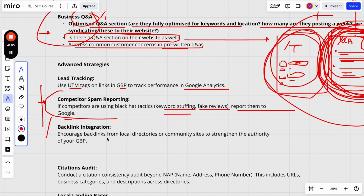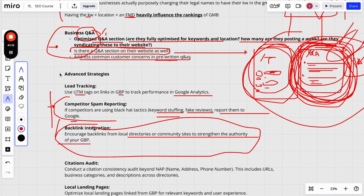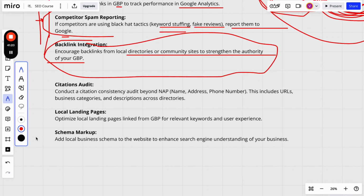Backlink integration, so you can encourage backlinks from local directories or community sites to strengthen the authority of your listing. Now, we'll talk a bit more about this later on, about getting backlinks from local sources, so don't worry about it. These are a bit more advanced strategies. Last 3 ones, which we'll talk about, schema markup. So very important. We have a section in this course solely about schema markup, so I just want to add it here, so you know that we're going to be talking about it.